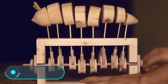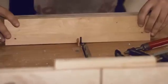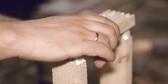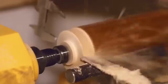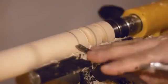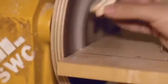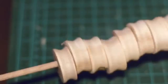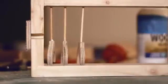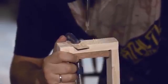Toy worm. This worm-shaped mechanical wooden toy was created with the help of several identical segments, obtained by cutting a homogeneous piece of wood. The polished parts with holes in the center are fixed to each other by using special rods and are driven by a wooden handle next to the frame. The simplicity of the design allows you to create a similar toy at home.